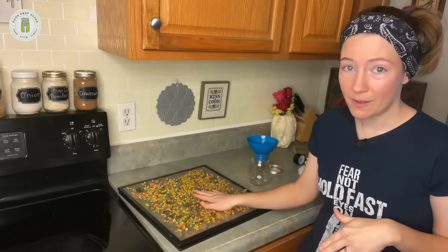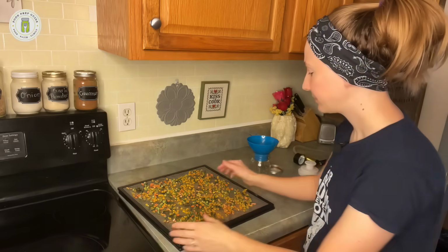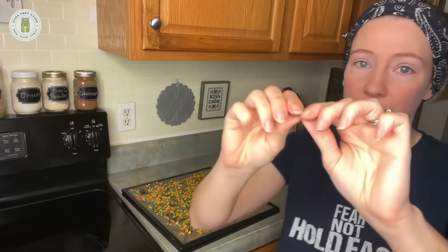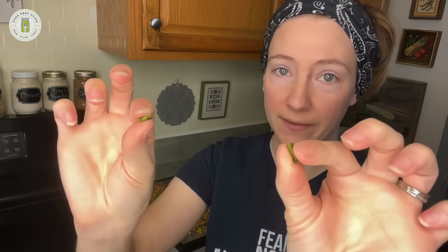I have both machines, so I'm well aware of the differences. But when it comes to getting fresh food in a shelf-stable format, they both achieve that. And dehydrating does it much cheaper than a freeze dryer.